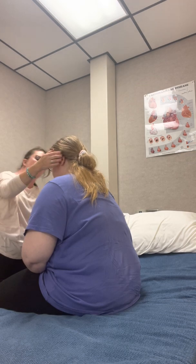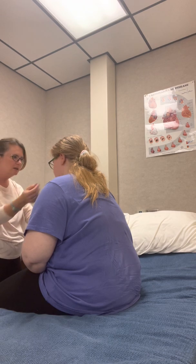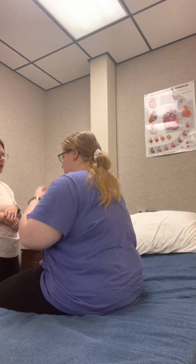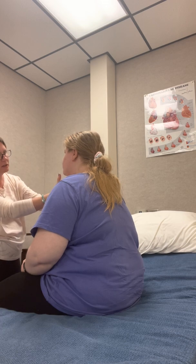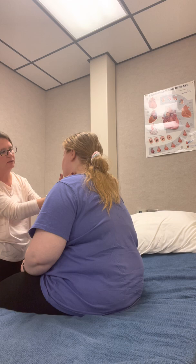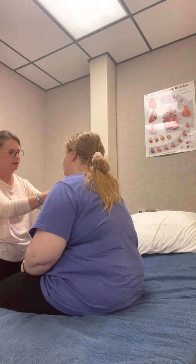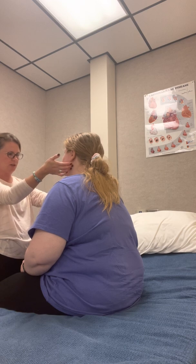Any discomfort with your ears at all? Any pain or drainage or anything like that? Nope. And can you hear me okay? Are you having any issues hearing me? Nope. Which is good. So the next thing I'm gonna do is just gonna feel for your glands here. Definitely within the normal range. Everything there feels good.